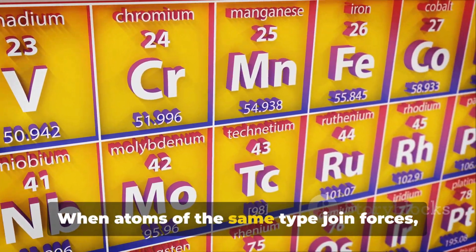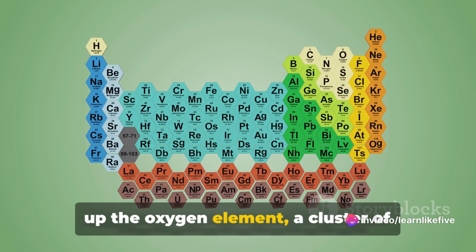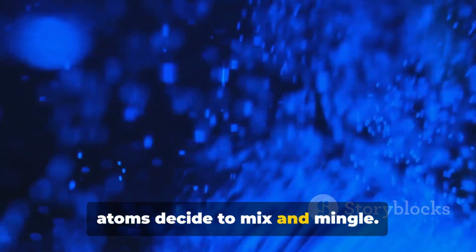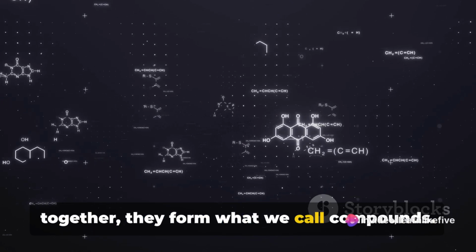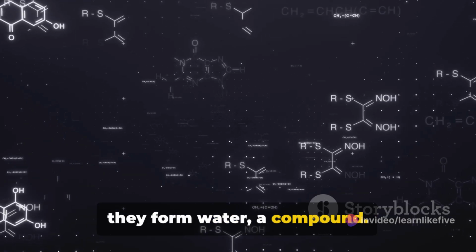When atoms of the same type join forces, they form an element. So, a bunch of oxygen atoms together make up the oxygen element, a cluster of hydrogen atoms form the hydrogen element, and so on. But the fun really starts when different atoms decide to mix and mingle. When atoms of different elements come together, they form what we call compounds. For example, when two hydrogen atoms decide to hang out with an oxygen atom, they form water, a compound.